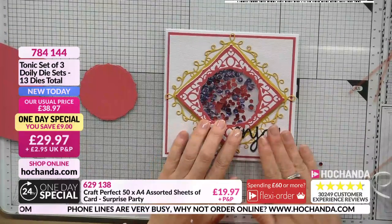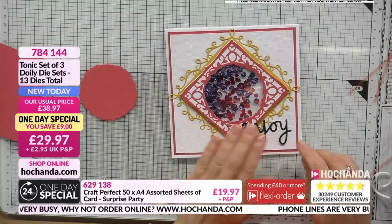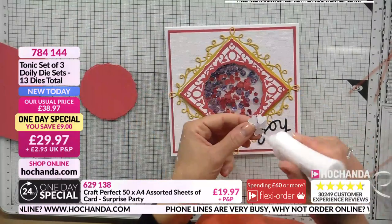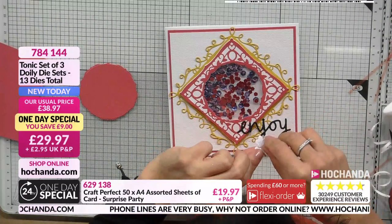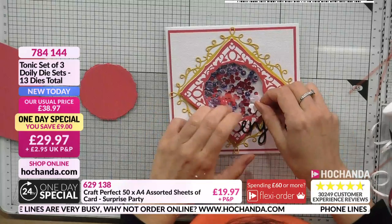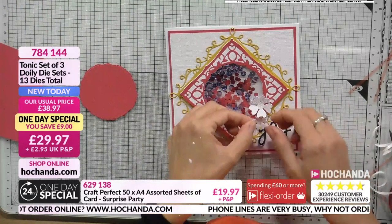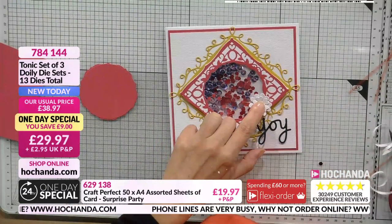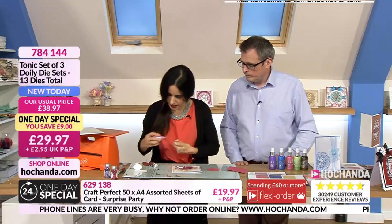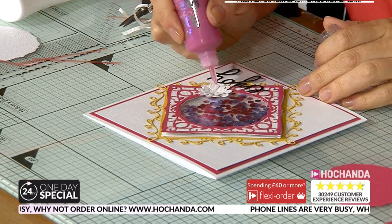And this one is the Will's Hands that we released last year. I like it because it's joy. It says enjoy, but also the joy kind of enjoy thing. And then I'm going to put the flower in here, just on the side to draw attention to this area. And then within the surprise party, we have got the crystal drops, in the gorgeous party pink, obviously.